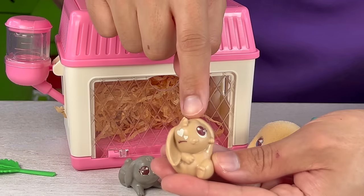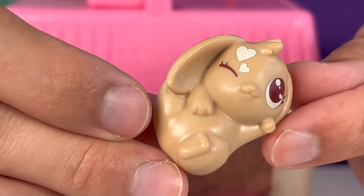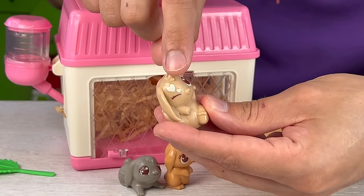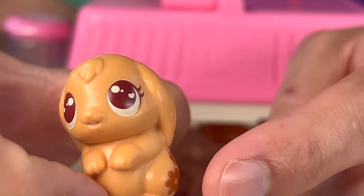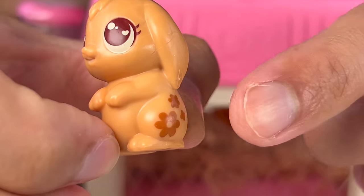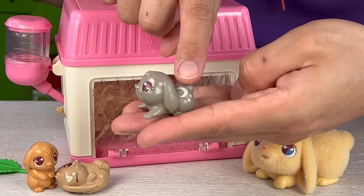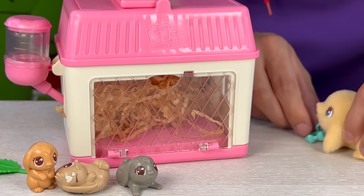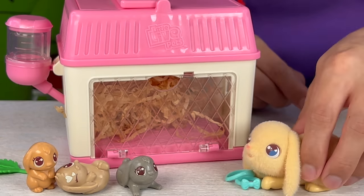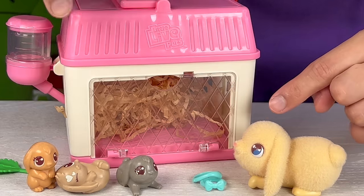Perfect. So let's get a closer look at our baby bunnies. We got this one right here and it has 2 little hearts on its forehead. Super cute. Yep. This one right here. So cute. Oh, it looks like it's got some flowers right there on its back leg. And then this gray one has a moon and stars. Oh, wow. Those are cute cutie marks. Okay, so Mama Bunny is bringing over some accessories so she can dress up her baby bunnies.